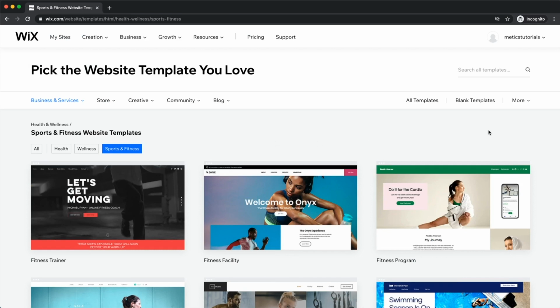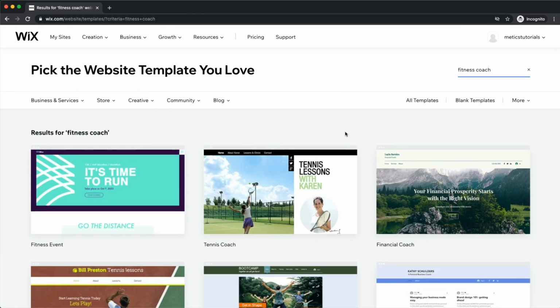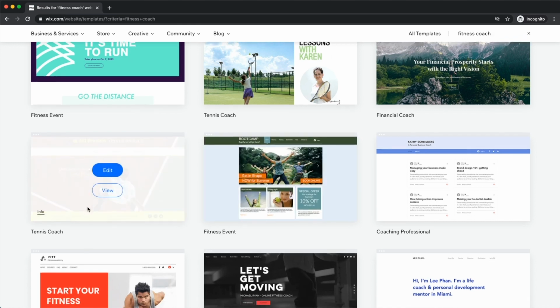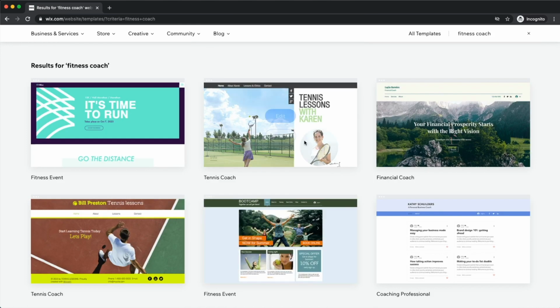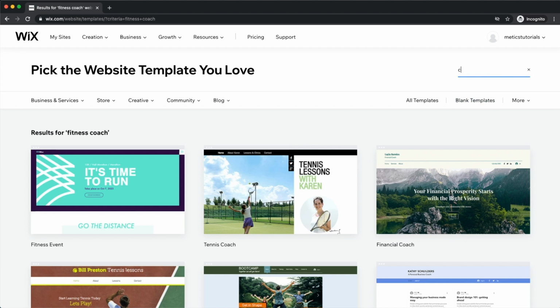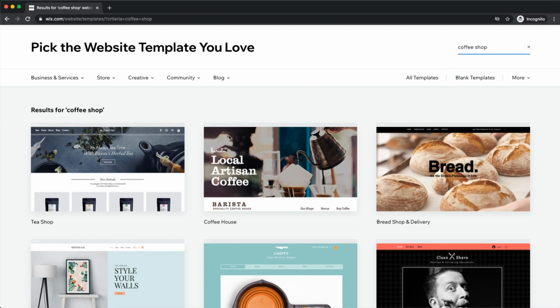And another thing you can do here is to really find the best template for your specific website that you want to create. You can just type in, let's say we are a fitness coach. So type in fitness coach, and then they will give you the exact templates that they suggest to you as a fitness coach. So you see tennis coach, financial coach, so pretty much everything related to coach. And you could probably easily change this tennis coach template to a fitness coach template. You can also type in maybe something like coffee shop, and then see what they have for this specific topic. So tea shop, coffee house.